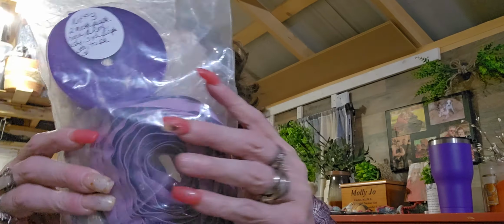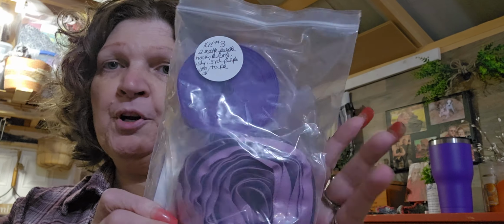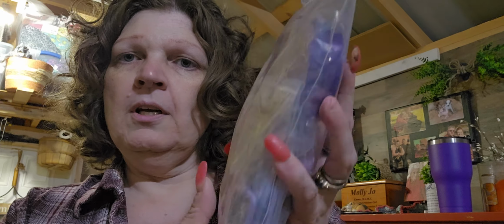In this kit, you get a purple with matte black teeth and a purple webbing. And then you get a set of two of each of the matte black or the matte lilac hardware. So this has two matte purple hooks, D-rings, and adjusters. 5 yard purple web and 5 yard purple tape.